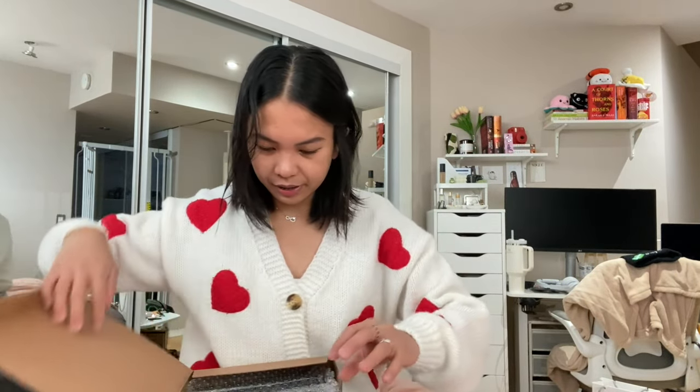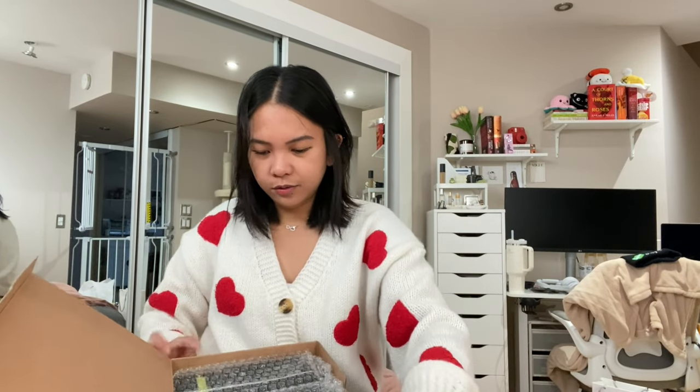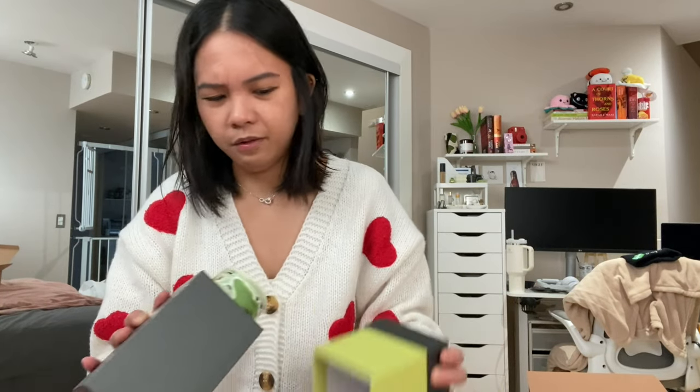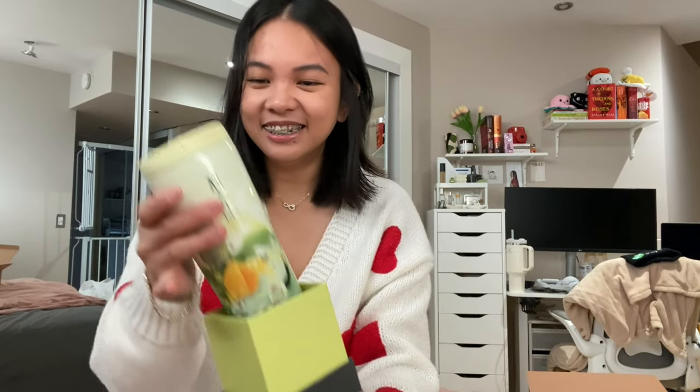That's so cute. Okay, you're now a bit higher because I used one of the boxes for a stand. This is the second box. I'll start with a green one. Wait, what? Oh, you're supposed to open it this way. You're so cute. Next.